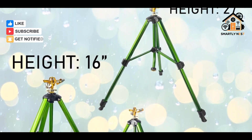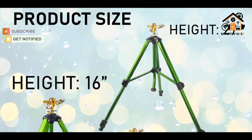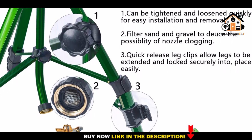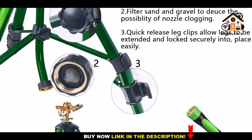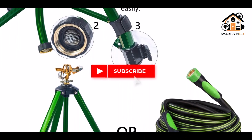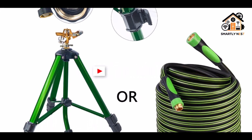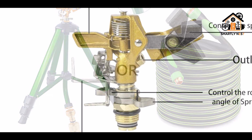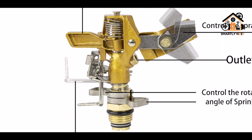The tripod bases extend from 16 to 37 inches, allowing you to position the sprinklers above garden obstacles or dense foliage to ensure unobstructed water distribution. Each sprinkler head rotates nearly 360 degrees and can be adjusted for spray radius and water range, offering a coverage area with a 20 to 35-foot radius at water pressures ranging from 20 to 80 psi.